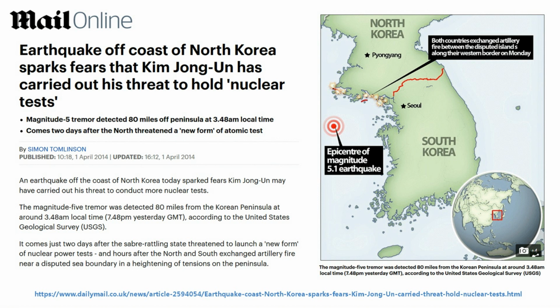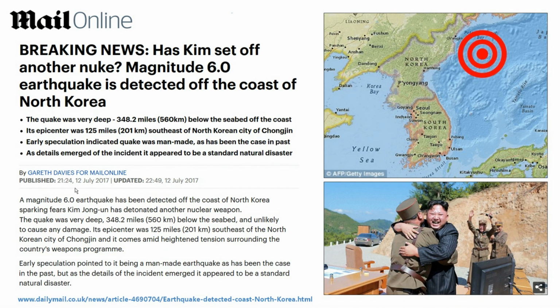Let's go forwards in time. This one's the 12th of July 2017, a few years later. Breaking news. Has Kim set off another nuke? Magnitude 6.0 earthquake is detected off the coast of North Korea. This here is to the east of the peninsula. The other one was over here to the west. It says the quake was very deep, 348 miles below the seabed, okay?